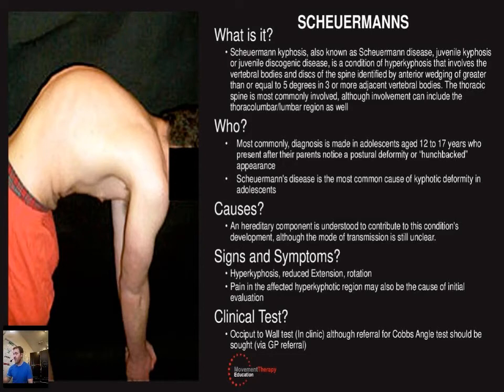So it's a condition of hyperkyphosis, involving the vertebral bodies and discs of the spine, identified by anterior wedging. So basically the front of the disc starts to collapse down. So then that causes a structural deformity. Yeah, so you have a physical change to the position of the spine. It's not just like having poor posture. It is a physical change to the structure. Okay, so if they're equal to 5 degrees in 3 or more adjacent vertebral bodies, then that is considered to be Sherman's. Okay, the thoracic spine is most commonly involved, although involvement can include the thoracolumbar region as well.